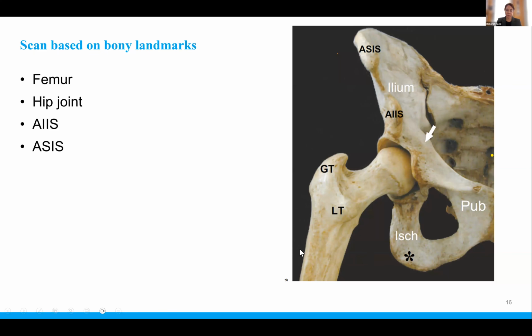And so what we're going to do is start at the femur in short axis, and then we're going to scan proximal until we get to the lesser trochanter. We're going to do a scan of the hip joint, and we're going to have the neck in long axis, and then we're going to scan up to the AIIS and look at the surrounding tissues, and then up to the ASIS, and then scan down the ligament and look for the nerve that way.